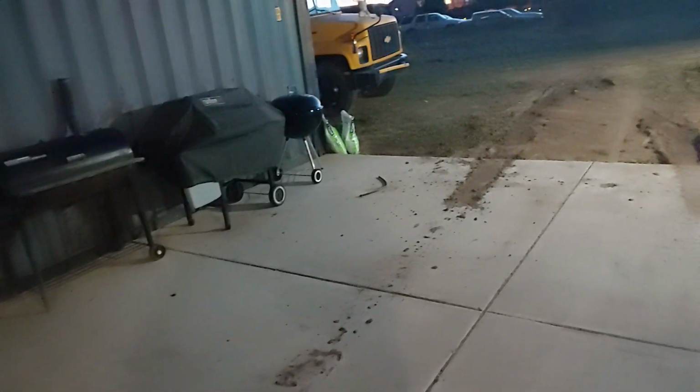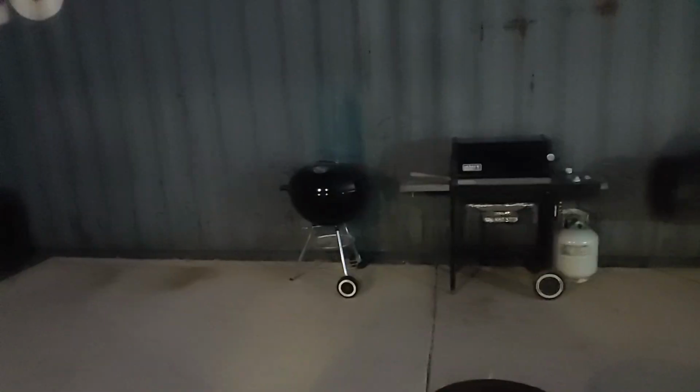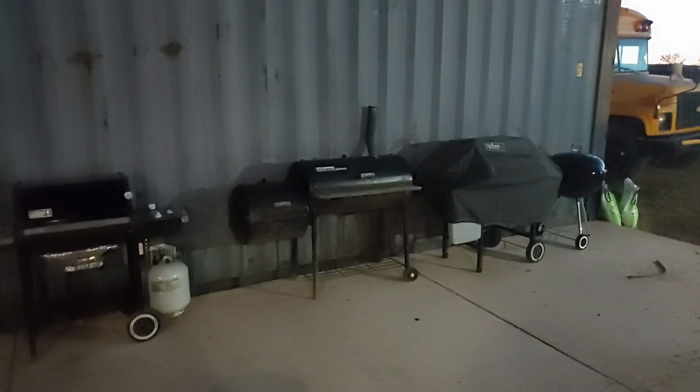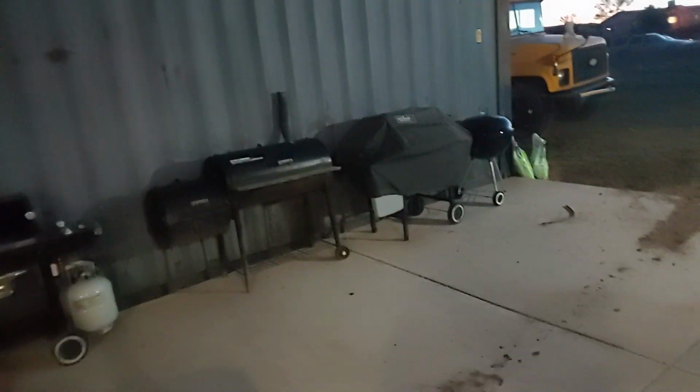So what do you guys think of my grill row? I have a cover for that one. I got to get another cover for that one. I got to get the right cover for that grill and then get some sort of cover for this grill. Although I may actually attach a permanent roof, like an awning kind of thing that just comes out a couple of feet to this trailer, so this will all be sheltered from both sun and rain. So I may do that and go from there. We'll see.